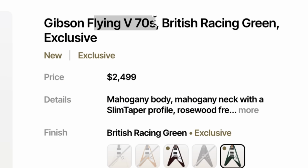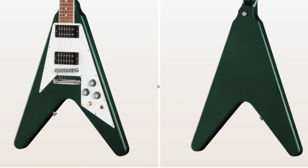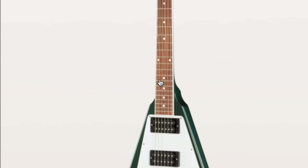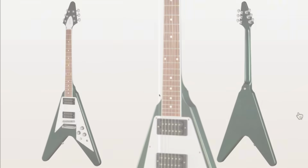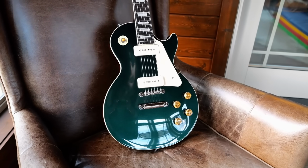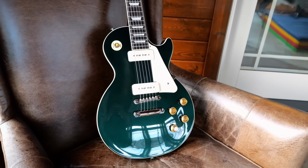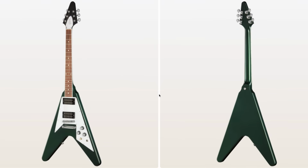Next, we have the 70s Flying V joining the party. In my opinion, I think this one looks a little bit better. I would love to see this come onto the 70s Explorer, but wouldn't it be awesome if they upgraded these new ones with ebony fretboards? Because that's just way too bright to match this finish. But you also have to remember, this color has a nice shifting effect to it. There's a little bit of silver to it. So maybe this looks better in the flesh.